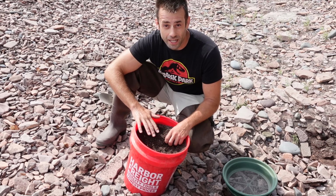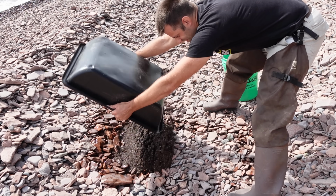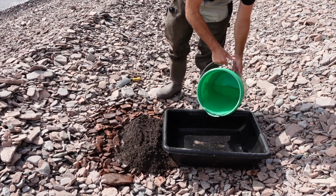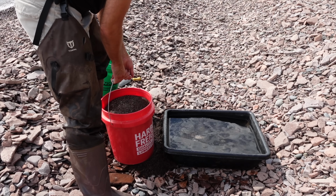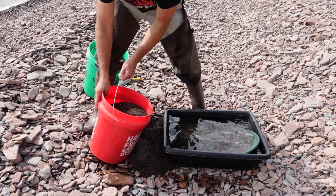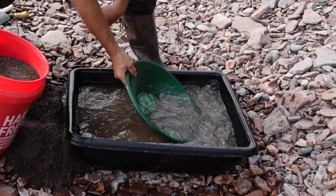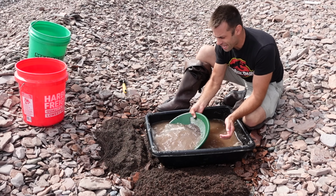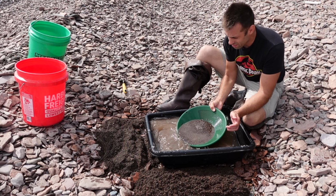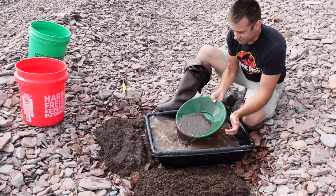Okay, so now we got a full bucket classified, so I'll speed pan that down and see what we got. One of the drawbacks of panning in a tote, it gets full of tailings really fast. Here's the last pan in that 5-gallon bucket. And I have to say, it is kind of a pain panning in this tote because it gets so full of tailings so fast, it's kind of hard to work the pan. So I don't know if this is better than fighting the Lake Superior waves or not.